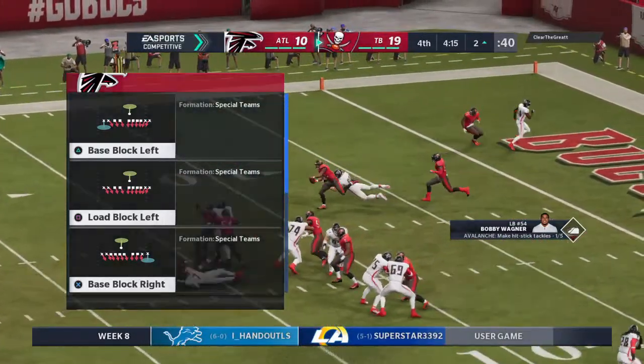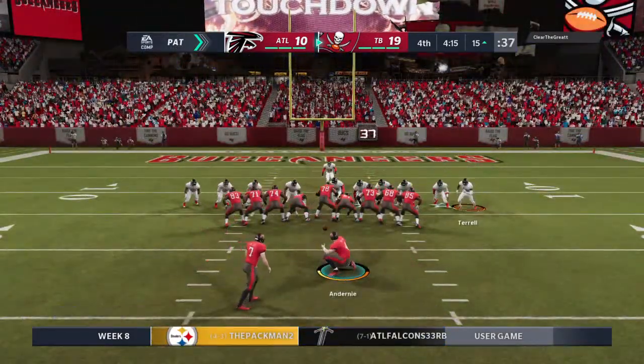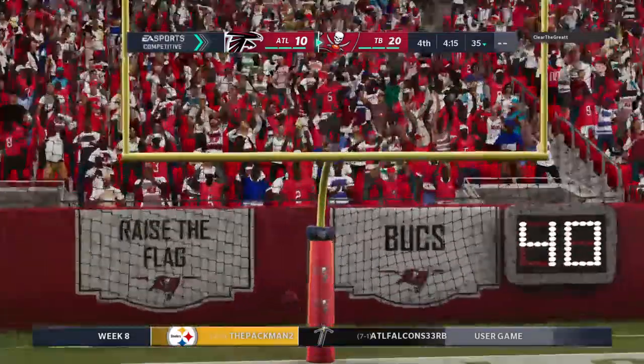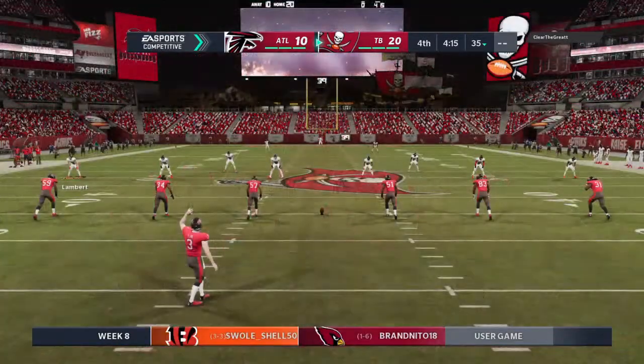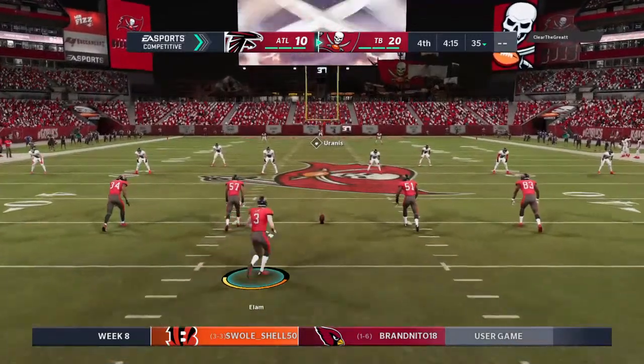Well, he tried to get rid of it. Pressure was coming right in his face, and it turned out to be a bad thing. And it's so easy to be critical of him in that spot. When you have all those people bearing down on you, probably his last thought was just get rid of the ball. Give them what they want. Unfortunately, he gave it to them too well. Picked it off, ran it back for a touchdown.